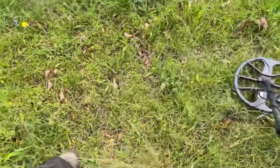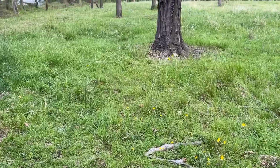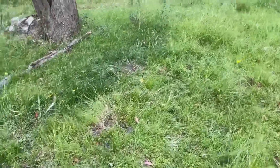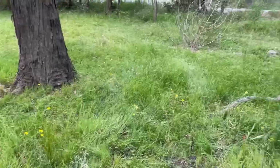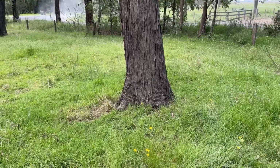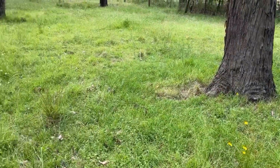It was funny when I was speaking to the landowner. He said he didn't think I'd find very much. He said they were quite poor in here, like working for the timber mill. He said they didn't get paid very well by reports and things like that. But the good thing about this site, with this house, apparently this house was removed in the 1830s. So anything that's found here was built in 1895, I think he said, and removed in 1830. So everything that's here is between those 35 years.